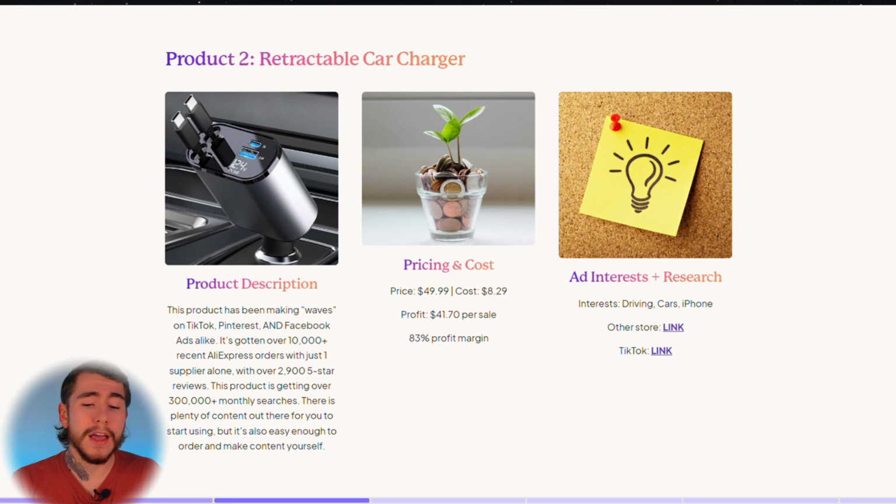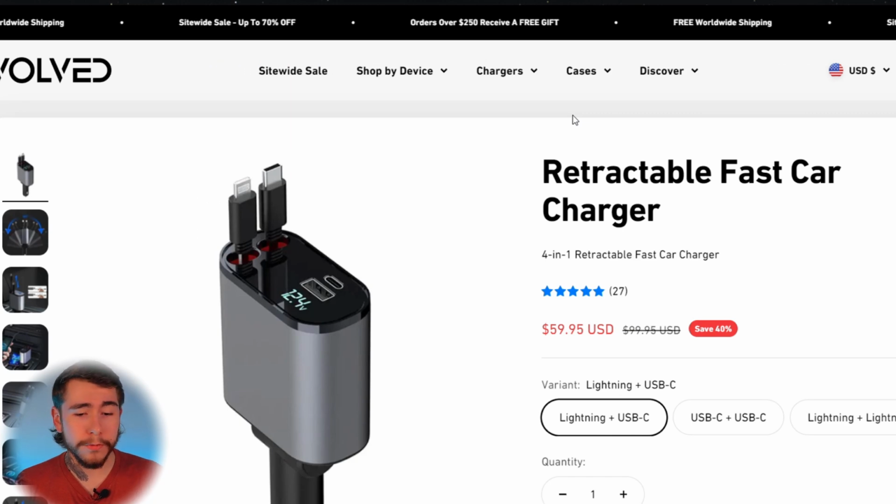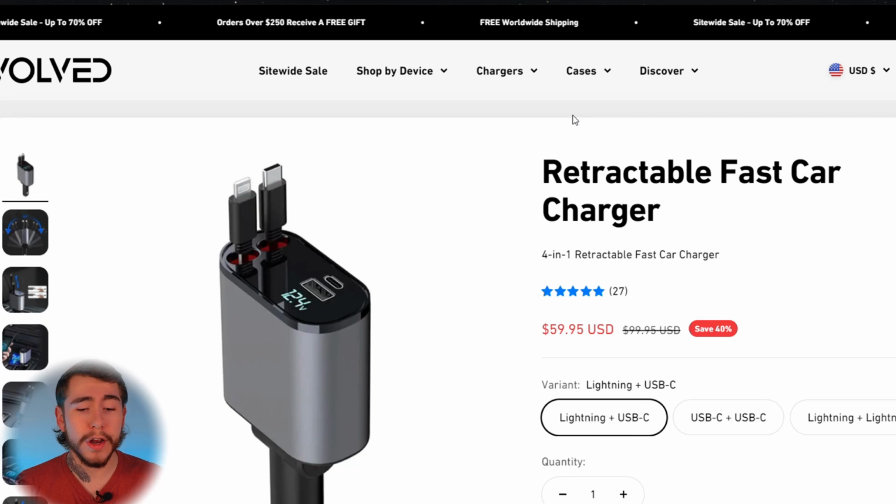So let's go ahead and take a look at another store that's currently selling this product, as well as a TikTok video promoting it, so we can see what we can improve on when we go to sell it ourselves. All right, this is the retractable fast car charger from Evolved. They're selling it for $59.95, 40% off from their original price of $99.95.